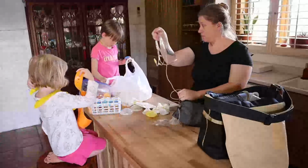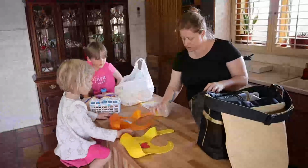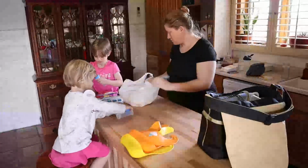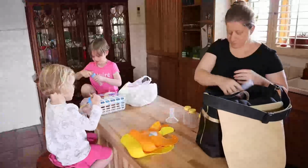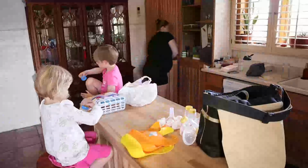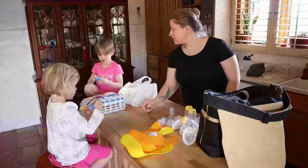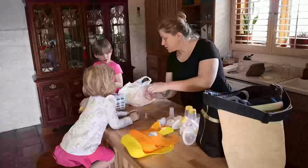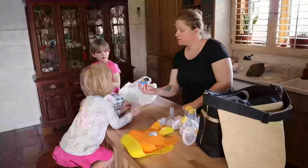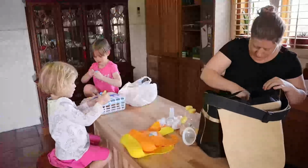What do the blue ones go? Those are the little ones. Put the nipple in there first. Amelia, pull it up. Watch. You can't put this on. You have to put this on first. And then you pull. And then you can put it on the other thing, okay? Make sense?